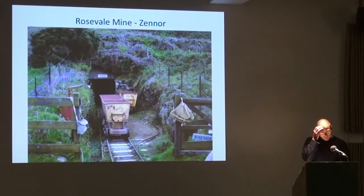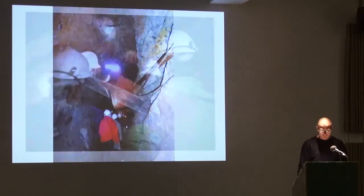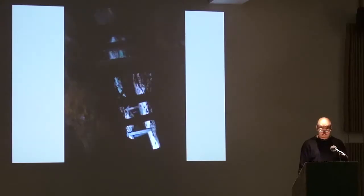We then went on to Rosevale Mine, which is a small two-adit mine near Zennor, and all of us got underground there, which was pretty exciting. It's a very safe small mine run by a group of very dedicated enthusiasts, and a bit like Lucy Gunning's experience, many of us were fairly blown away by it. Unless you go underground and see the working conditions of the people who created these mines, you'll never really understand the endeavour of it. They're really quite spectacular places.